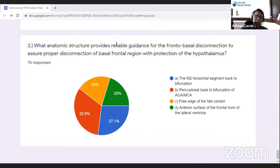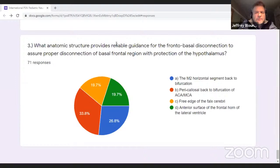So the last one, Jeff. So this is the key. This is the observation from Professor Schramm that I swear I learned at a meeting over an hors d'oeuvre. I said, Professor, how do you know that you're not going to fall into the hypothalamus or leave a bunch of tissue on the planum sphenoidale? And he said, oh, it's simple.